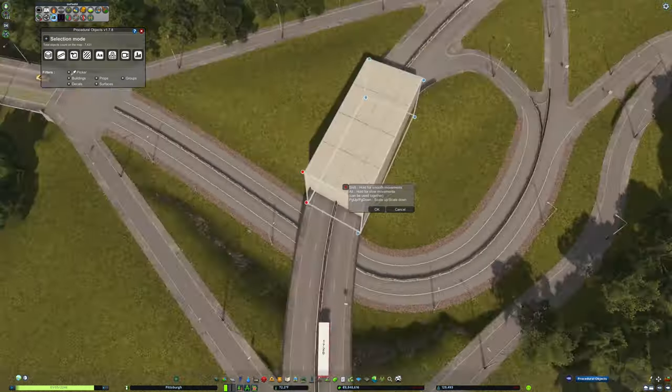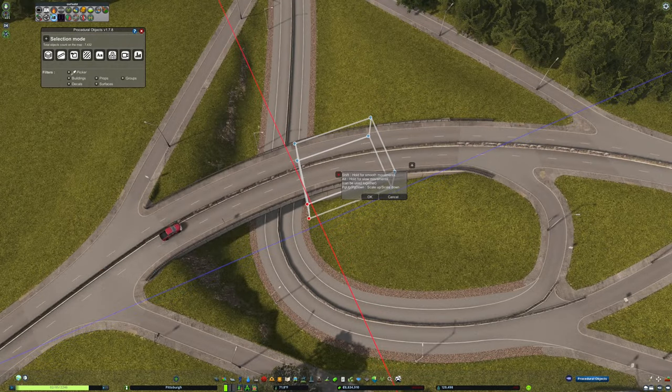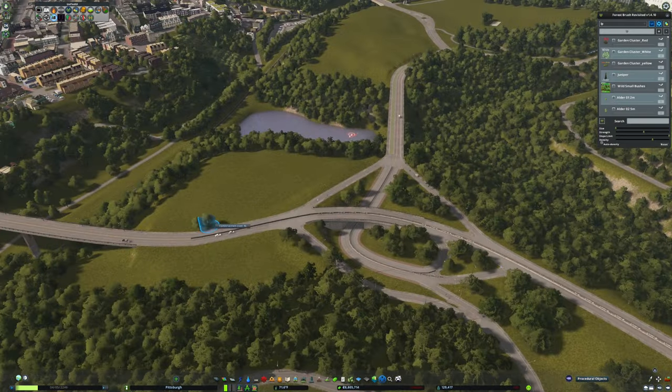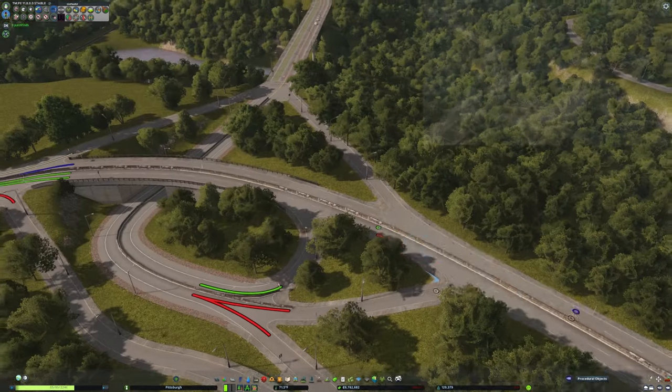These are somewhat main roads going through the city, but it's a bit funny to see just how overbuilt and intricate this intersection is for what's essentially just a couple of boulevards. Either way, it looks great with how it fits into the terrain here in this little valley, really using the terrain to its advantage in this intersection.